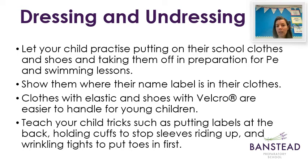Dressing and undressing. Let your child practice putting on their school uniform and taking it off. This will help them to be ready to do this when they have a swimming lesson or when they get changed back out from their PE kit into their school uniform. It's important that they have practiced with their clothes. We will be there to help, but it's a good thing if they can do most of it independently.